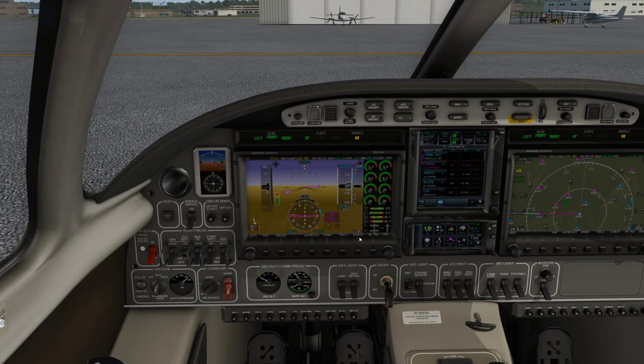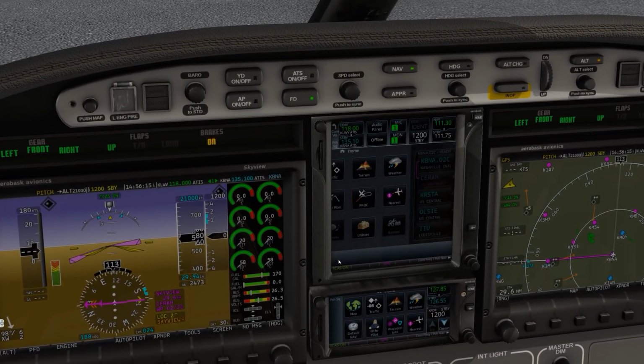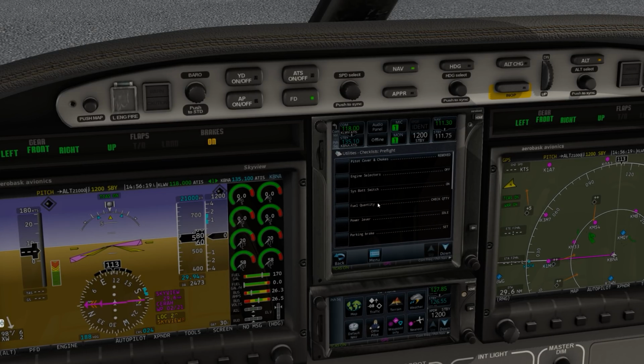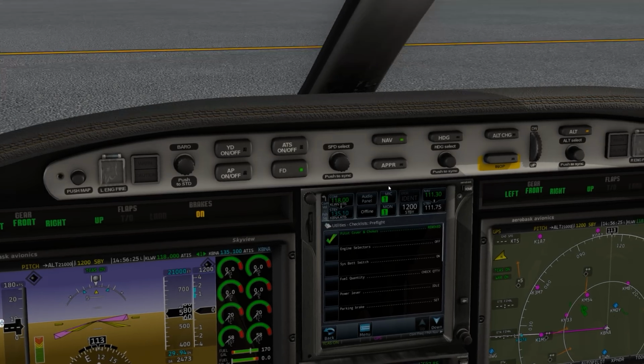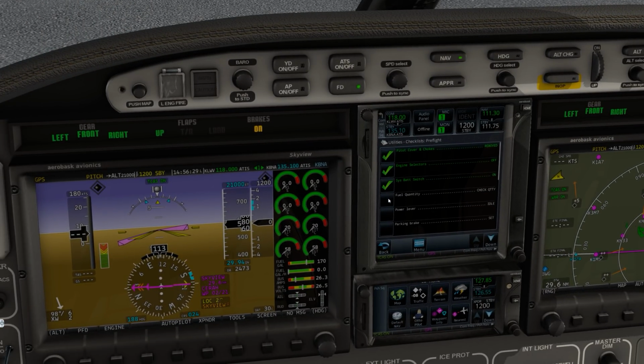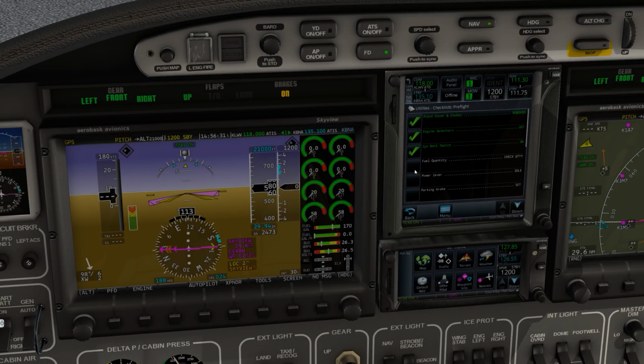We're going to go to this. Let me show you something really cool. Go back. We go to utilities. We go to checklists. And we're ready for the pre-flight checklist. Pitot 2 cover and chokes. Those have been removed. Engine selectors are in the off position. Yes, they are. System battery switch is on. Fuel quantity. Check that. 170 looks good. Power levers are idle. Parking brake set. And then we go gear handles down, 3 green. Pitot heat is off. This airplane has automatic pitot heat, if you're wondering.